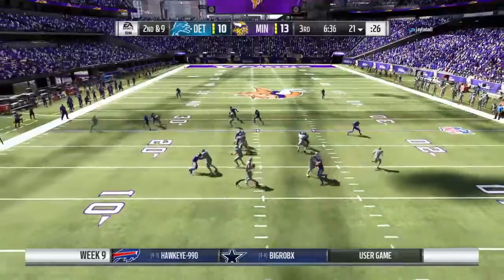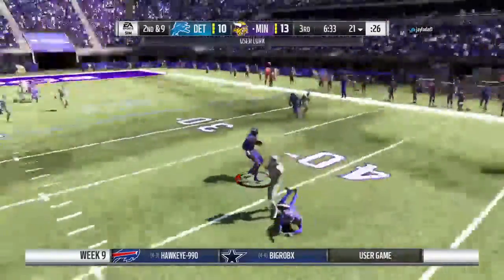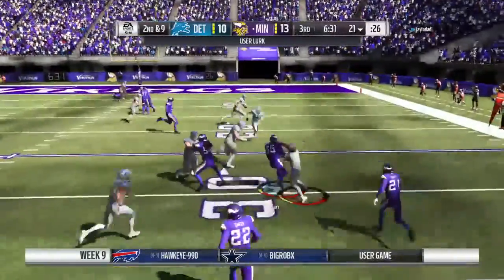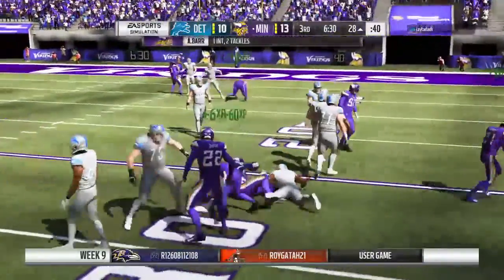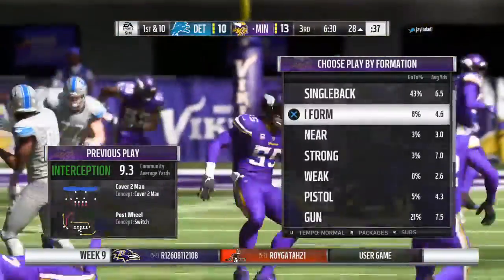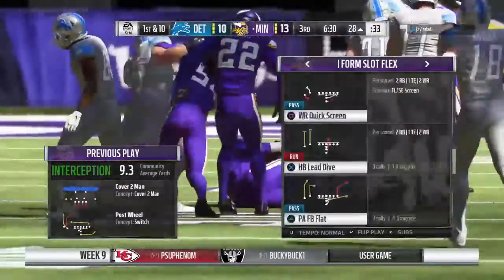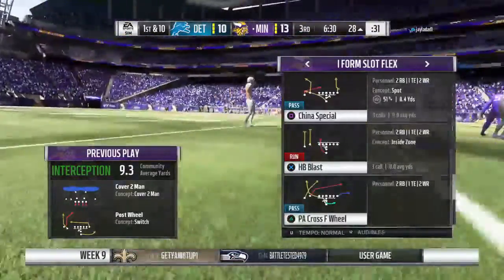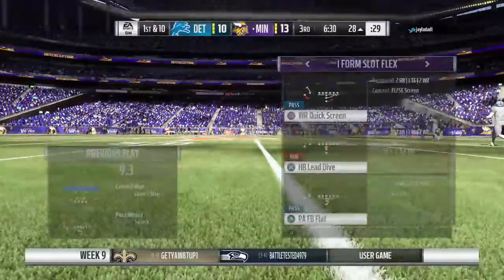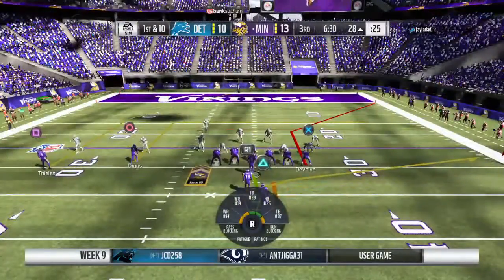To throw on 2nd down is Stafford. He rifles one that's intercepted. Picked up by the Pro Bowler, Anthony Barr. And this return is going to be halted right around the 28-yard line. Well, they didn't exactly show patience there, did they? Just down a score, they come out firing right away, and compound things by throwing an interception. They put their defense in a really tough spot.